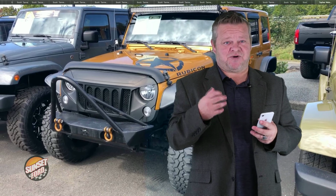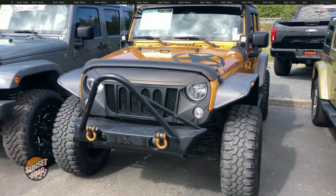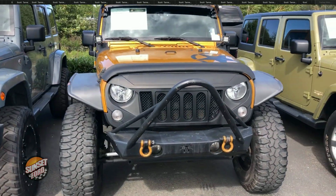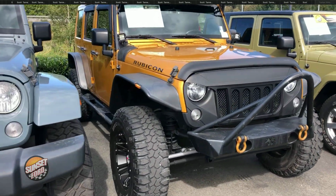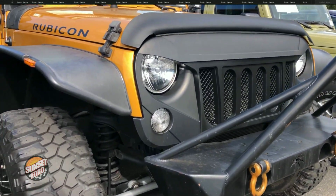We're going to show you this Jeep Wrangler up close and personal as opposed to looking at static photos. This is the '14 edition. Stock number is 7125A. Now look at this Jeep. You get to see this vehicle up close and personal as opposed to those boring static photos.